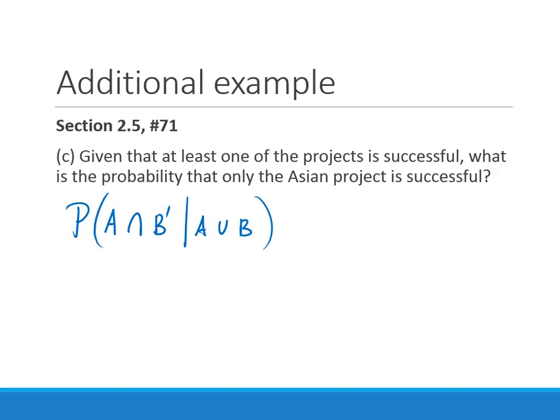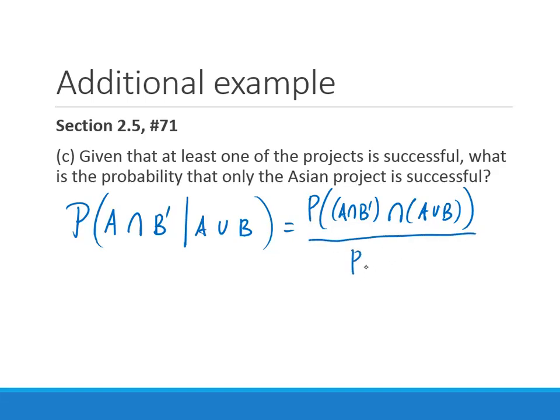All right. So a little less clear on how to attack this, but let's go ahead and write out our general rule here. Probability of something given something else is just the probability of their intersection. So A intersect B complement, intersected with A union B, divided by the probability of A union B. The good news is we already found the denominator, so we're all set there.